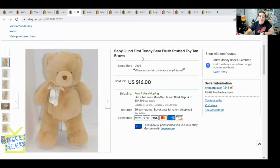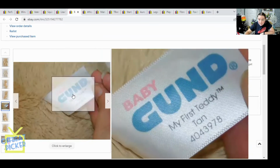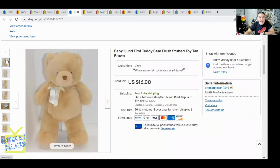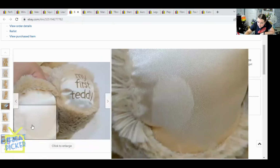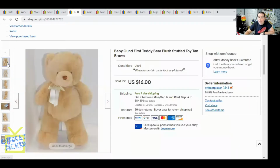This is a Gund teddy bear. It's the baby Gund. So I'll pull up the tag so you can see it. It literally says baby Gund on it. So this is a My First teddy bear. And he did go for $16. And he did have a small stain on his foot. So don't think because it's stained you can't sell it. Just because it's a baby item doesn't mean it has to be in perfect condition. People will still buy things with a little mark here or there.